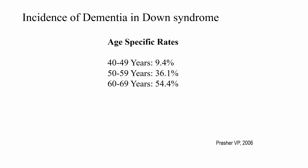Between the ages of 40 and 49, there is about a 9% prevalence of having dementia in Down syndrome. Between the ages of 50 and 59, it goes up to 36%. Between the ages of 60 and 69, it's 54%. 54% of all adults between the ages of 60 and 69 show symptoms of dementia. In the general population, over the age of 85, 1 out of 3 adults has dementia in the United States, 5.5 million Americans. So it's a common age-related condition, and it seems to occur earlier in people with Down syndrome. I show the 50% to also remind you that 50% of people over the age of 60 with Down syndrome don't have dementia. And understanding the reasons why they don't is just as critical to understanding Alzheimer's disease.